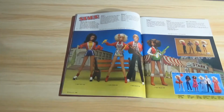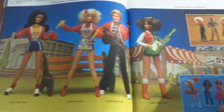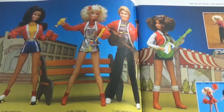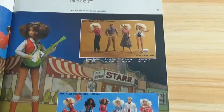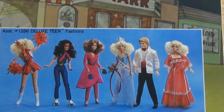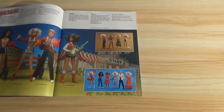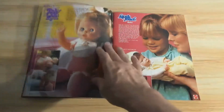Star! And this is them trying to compete with themselves by making another line of like Barbie-style dolls that were not Barbie. Star. I don't think these go for too much nowadays if you were into 80s dolls and you wanted to try something different from Barbie. Some outfits. I barely remember Star. More outfits. Deluxe teen fashions. It's Star. It's Barbie. No, it isn't. It's Star. Star. I'm serious. It's like Mattel is making a knockoff of their own products.